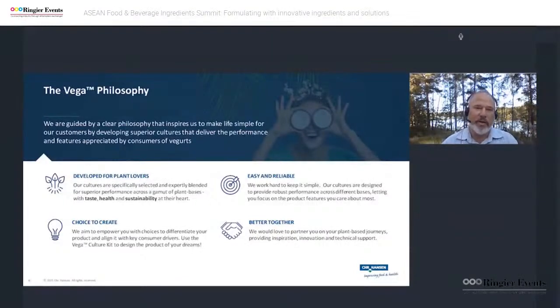So we have specifically developed these cultures for their ability to ferment in plant bases. That makes them easy and reliable. You don't have to worry about the performance in the plant base, no matter what recipe you put together. We, of course, wanted to also have a culture kit that speaks to those major consumer drivers of taste, health, and sustainability, and to give you, therefore, the ability to mix and match cultures to speak to these major consumer drivers and differentiate products.